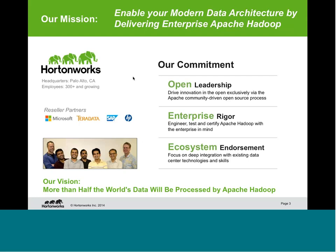Our focus is on enabling an enterprise Hadoop platform to be built out and to power modern data architectures, and I'll cover a little bit of that. The way we approach the market is we do all our innovation in open source projects, so we drive our innovation in the open. We take our shared test harnesses as well as our expertise to wring out the technology so it's ready for mainstream enterprises, applying a lot of rigor to the process. And since Hadoop is going to be a key technology but not the only technology, we make sure it deeply integrates with other data systems, tools, and technologies, so you maximize your investment in other data center technologies as you use them with Hadoop.